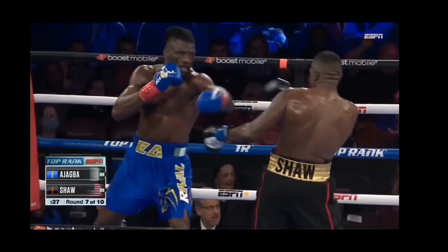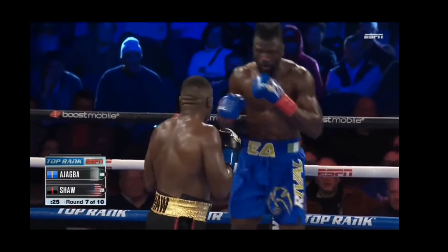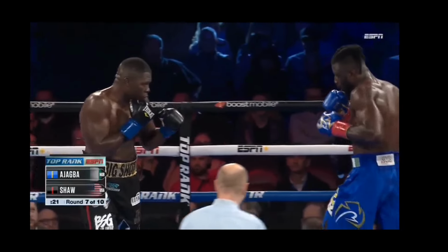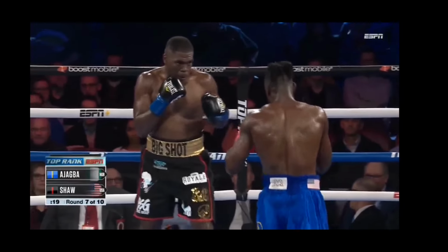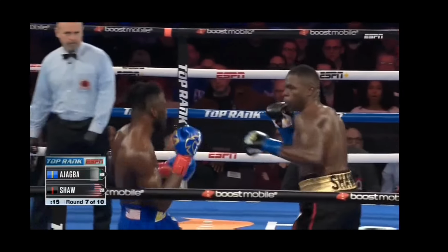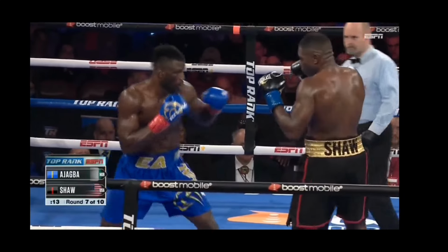I like the way Ajagba is fighting in this round. He's rebounding. He's suppling out and loosening up and starting to throw not combinations, but more fluid punches. Here Shaw is taking small steps forward. He does fire off and leaves.